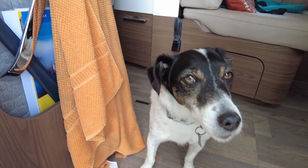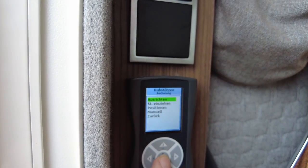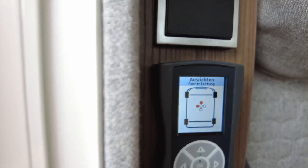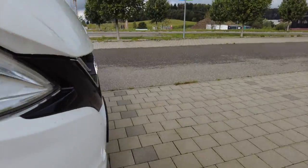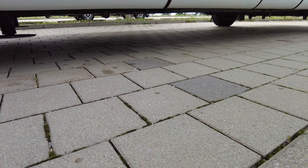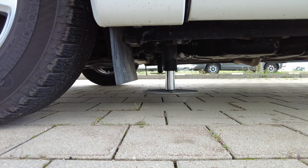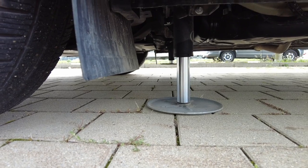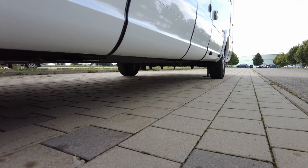Right, so the next thing is, here's the control. Bedienung, obviously you'd switch this to English. Ausrichten, go! Now what's happening here, you can see the green lights are flashing for the jacks that are coming down. So let's have a look. Can't see anything going on there. Here we go. You see that? These are the front ones coming down. Oh, the back ones come down on this side already.